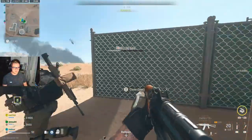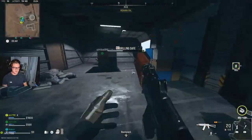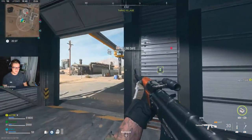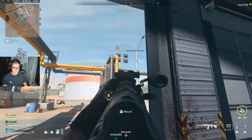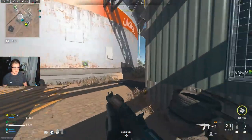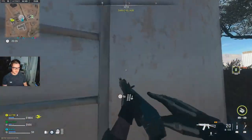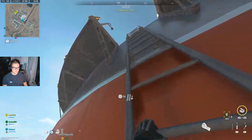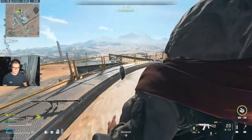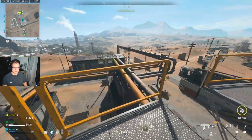Oh, we're drilling a safe already. Sweet. Cool. Yeah, fuck it. Oh, contact. Like on top of there, he's pretty much blowing himself up. Yeah, I'm heading towards him now. He's dead. Enemy coming into you.